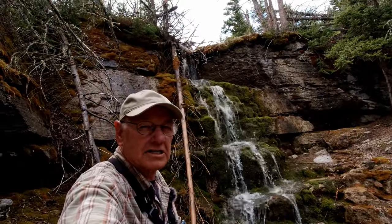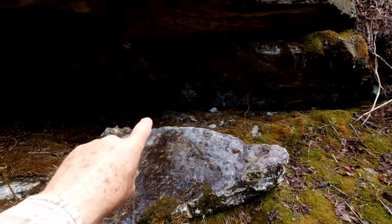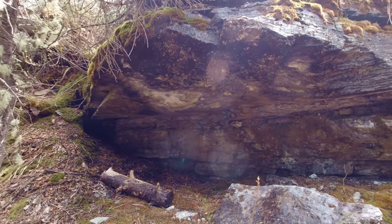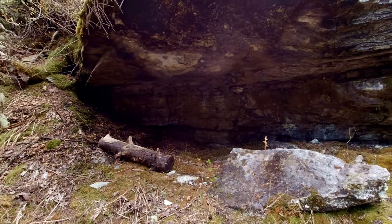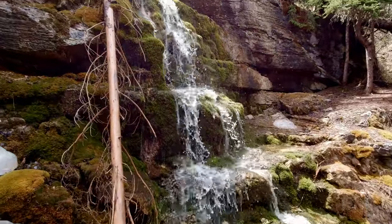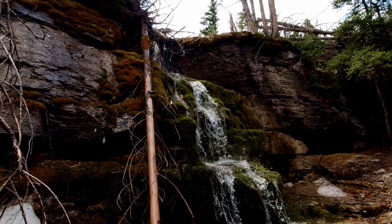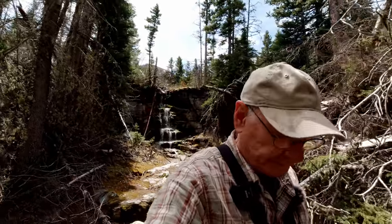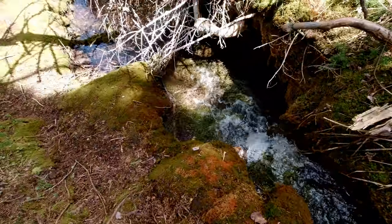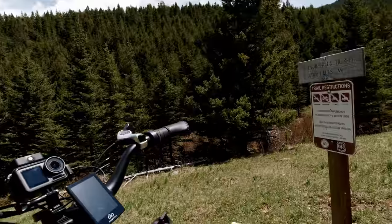Almost expect to see leprechauns jumping around here somewhere. Back up here on one side is a nice moss-covered bed with a long overhang. Person could shelter in there really comfortably. Well, that was worth the climb. Lyon Falls. That was nice.